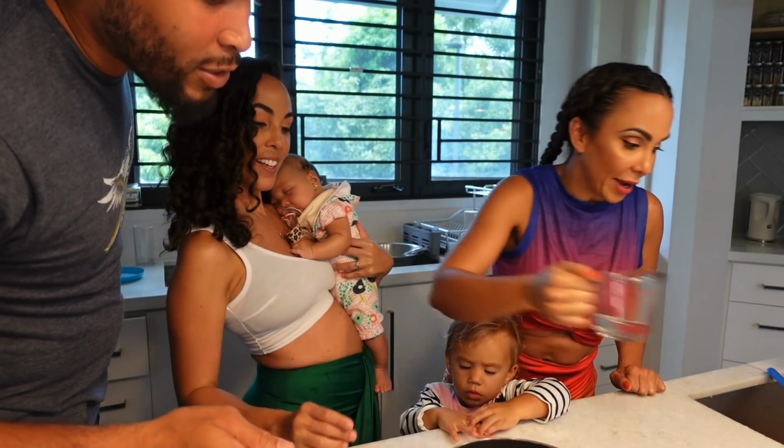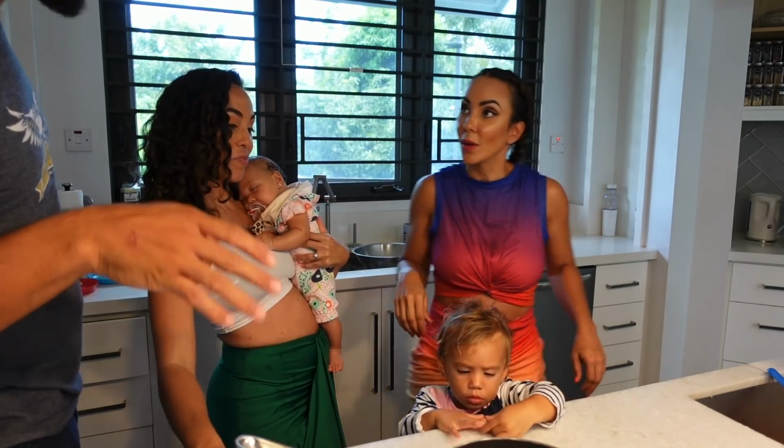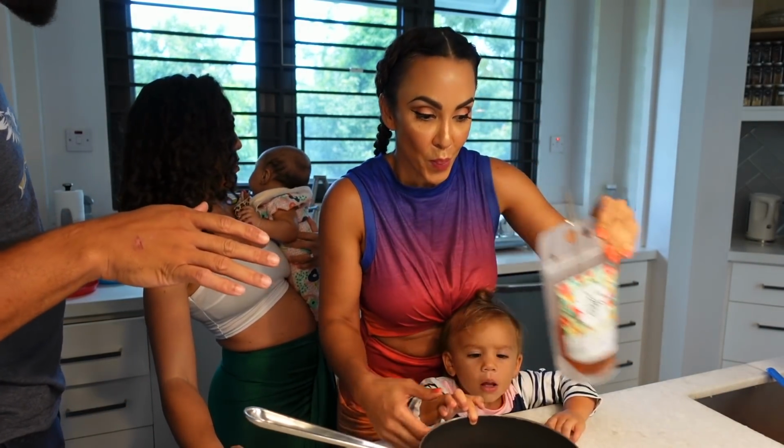Correct. That is good now. That's what I said. Now you want to cover the top, bring it to a boil, and then put in the salt. Salt and butter. No coconut. No butter, just take the salt. Don't put no butter in there.